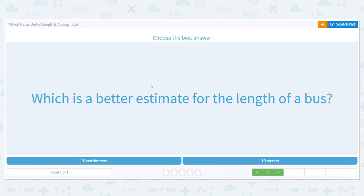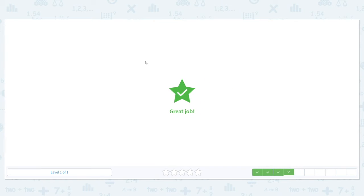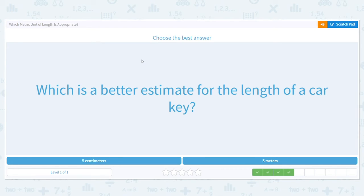Which is a better estimate for the length of a bus? 10 centimeters or 10 meters? Now remember, centimeters are smaller, meters are longer. It goes millimeters, centimeters, meters, kilometers. That's smallest to largest. So which would work better for the length of a bus? 10 meters. Good job.